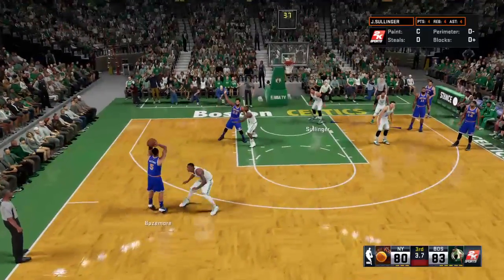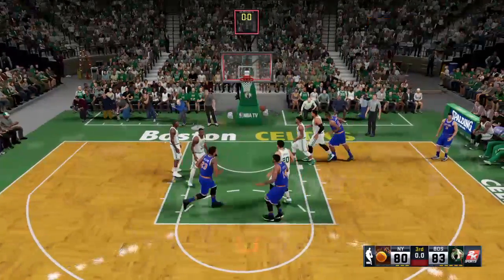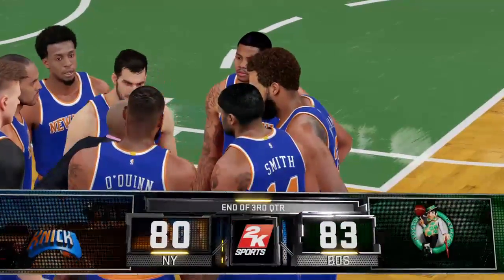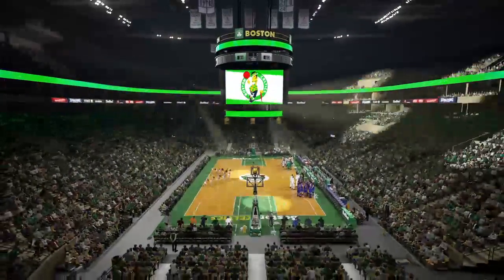And Bazemore kicks to Williams. Takes it from 10. Got it off in time, but it's no good. We're at the end of the third, and we've still got a close one. It's the Celtics up 3. And we'll have the start of the fourth quarter for you as soon as we get back from this short break.